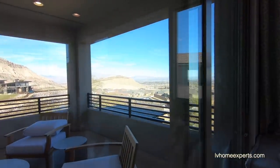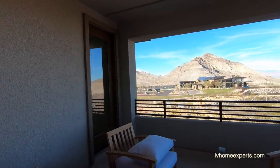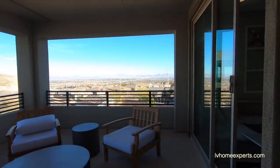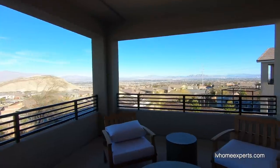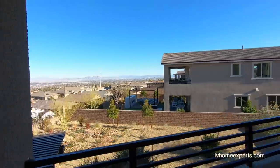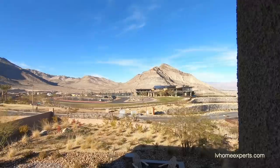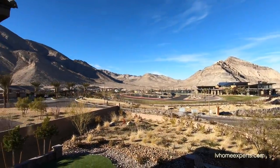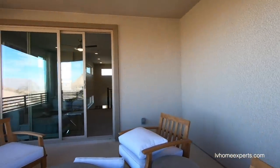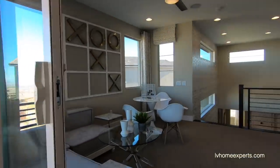Got your 12-foot slider. Oh, I like the fact that's got to be the master bedroom. That door right there. It's cool. This outside living area right here is actually bigger than the master. I definitely would actually have a hammock out here. That'd be kind of cool. There's your strip. Better view of the clubhouse. This is probably a 20 by 20, so it's a really, really decent size.